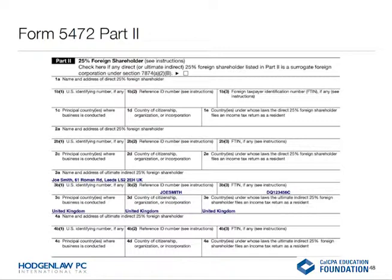And so these can be a little bit confusing. They talk about it a little bit more in the form instructions, but basically the ultimate indirect 25% foreign shareholder is the last foreign shareholder in the chain, and their ownership cannot be attributed to anyone else. So that's where I put Joe in this example form, because beyond him, there's no foreign person to whom the ownership of this company can be attributed.